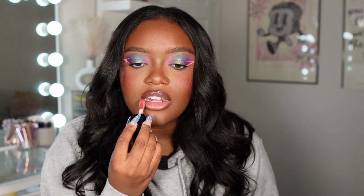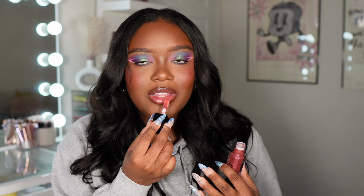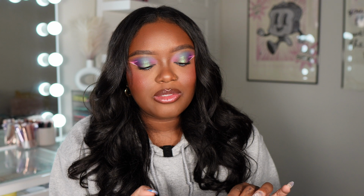Ooh, I love these lip oils from e.l.f. The Glimmer ones specifically. I already love the first formula. It's something about the Glimmer ones that just gets me. Look at that. That is beautiful. I feel like this just might be my favorite color from all of the Glimmer lip oils that they came out with. This is so pretty.